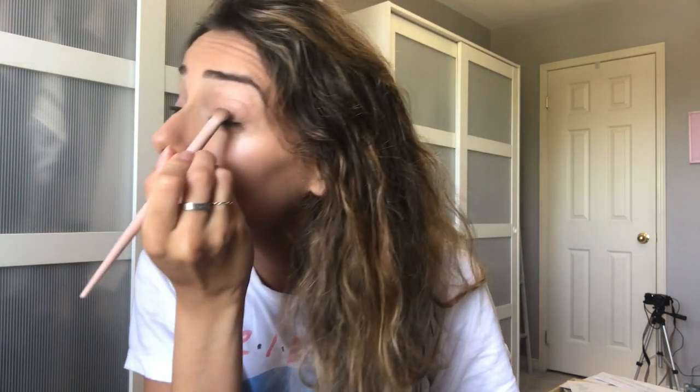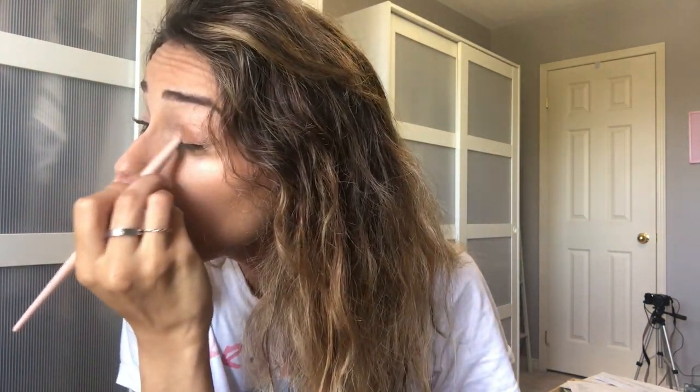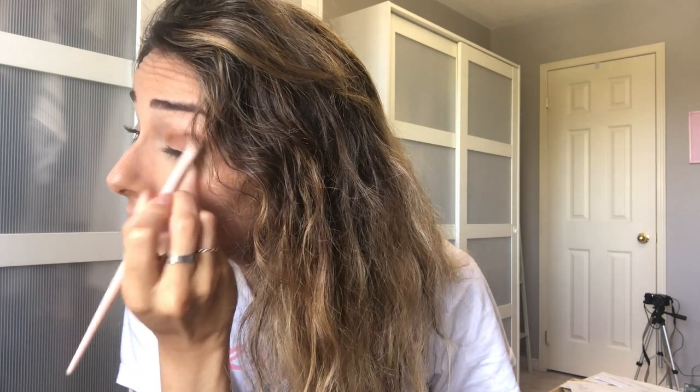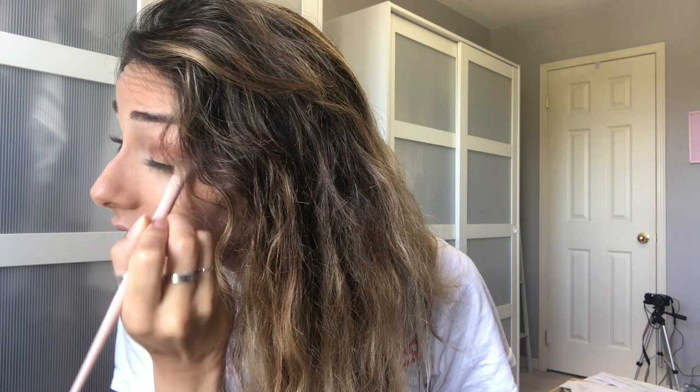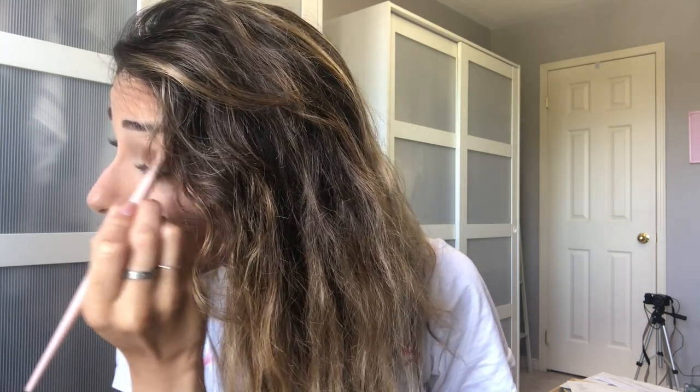So Witness and Ruse. Okay, so we're going to do Witness on, super pigmented. We're going to do Witness on the lid as our base. Like that. We're going to kind of bring it into the crease.